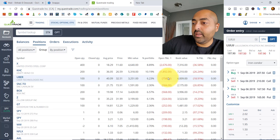I mean, if you look at my positions and my margin, and if I put them in order of losing trades, you can see United States Steel, I'm losing $2,600 US, so that's annoying. Kraft Heinz, $1,800. Uber, not too worried about. SNC, not too worried. Box, not worried.